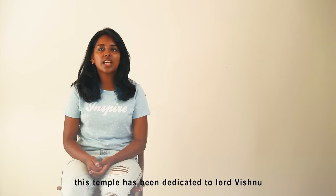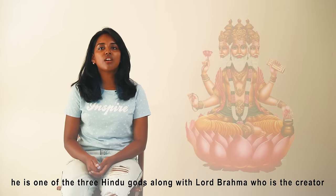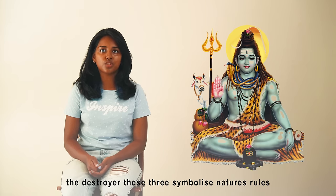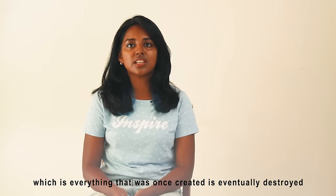as some have tried and died not so long after. This temple has been dedicated to Lord Vishnu, who is the preserver and protector of the universe. He is one of the three Hindu gods, along with Lord Brahma, who is the creator, and Lord Shiva, the destroyer. These three symbolize nature's rules, which is everything that was once created is eventually destroyed.